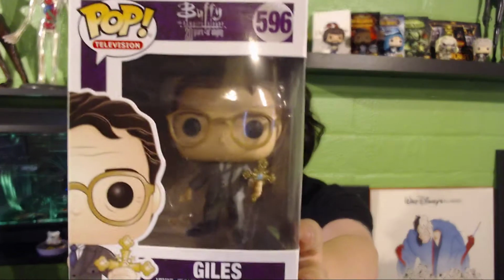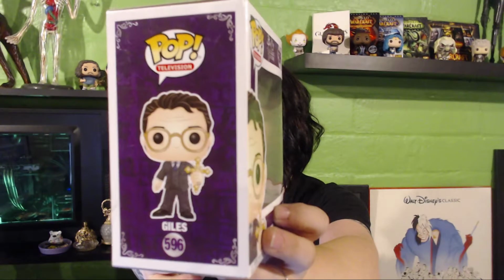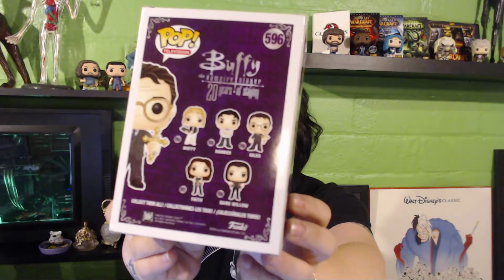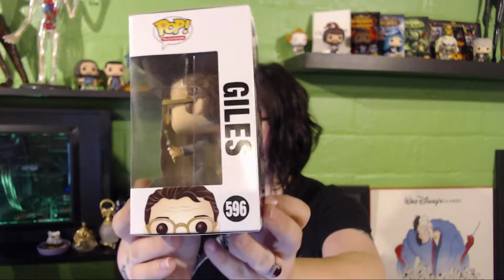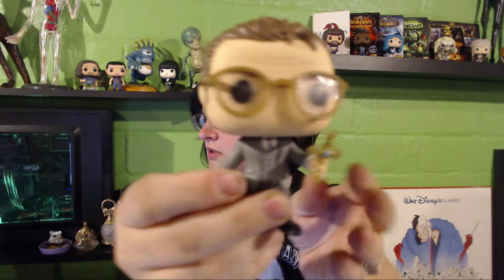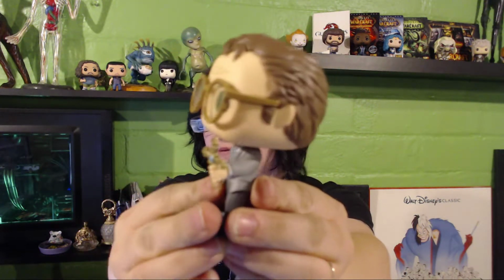The first one I got is from Buffy the Vampire Slayer, 20 Years of Slay, and this is Giles. And again, I don't keep them in the boxes. They show all the different ones in the series that just came out. I got this at Barnes & Noble. And I want to pull him out so you can see him better. And people can get mad at me, I don't care. There he is. Oh, he's so cute. Anthony Stewart Head, I love you.